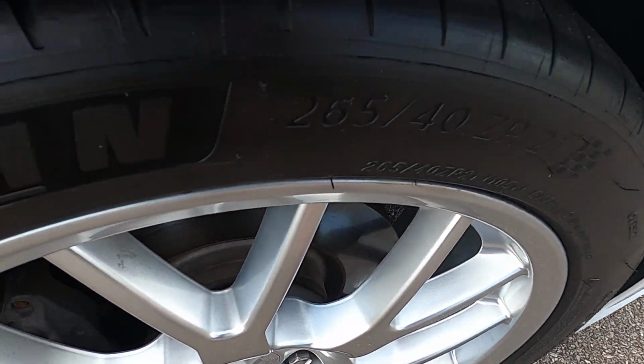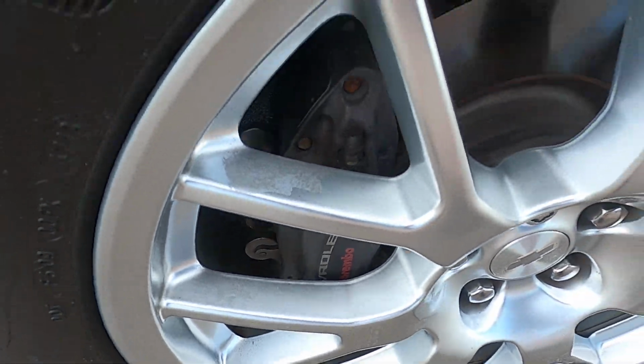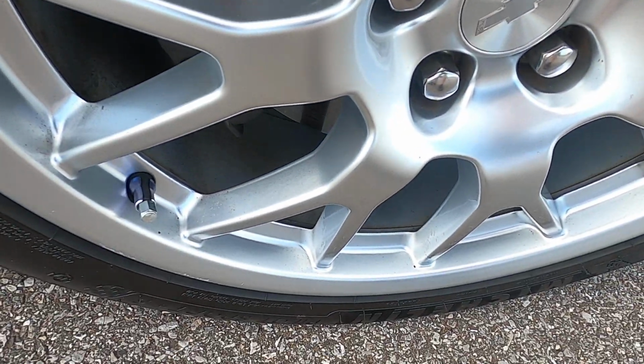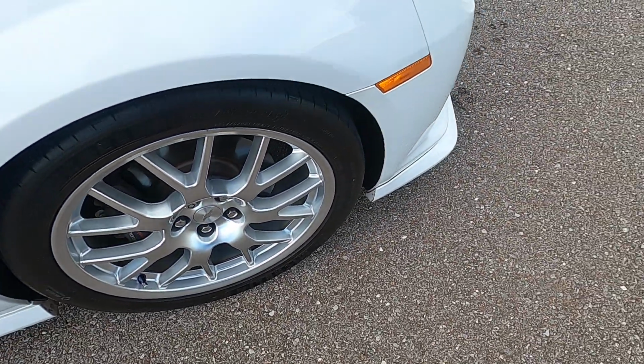Front passenger wheel, again, just the finish issue. Tiny bit of rash around the lip, very, very little amount of it. Overall, it looks pretty decent.